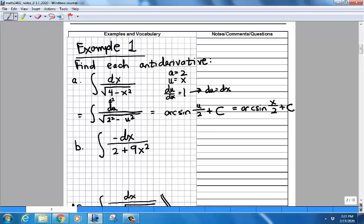Of what? Addition of 2 squares, right? You want a sum of 2 squares in the denominator. Let's see, is 9x squared a perfect square? I think so. What quantity squared gives you 9x squared? 3x, right? Okay, yeah, 9x squared is 3x squared. So that's a perfect square.